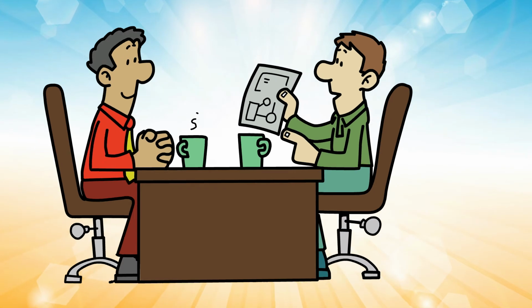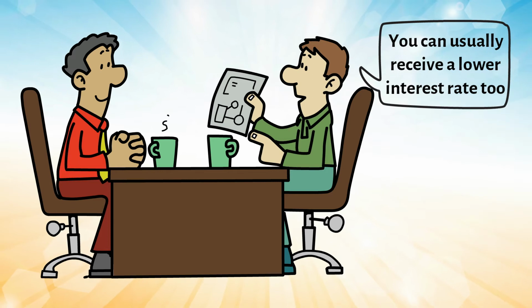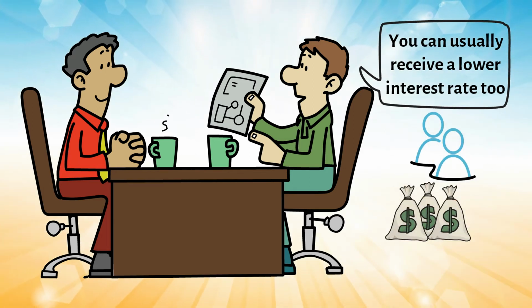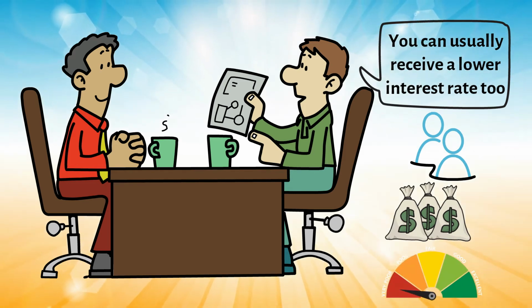This can be a great option because it's easy to qualify for due to the high creditworthiness of the co-signer being attached, which means you can usually receive a lower interest rate too, although this means both you and your co-signer are responsible for the loan. If you default on the loan, both your credit and that of the co-signer will receive a negative hit. So, choose your financial partners carefully.